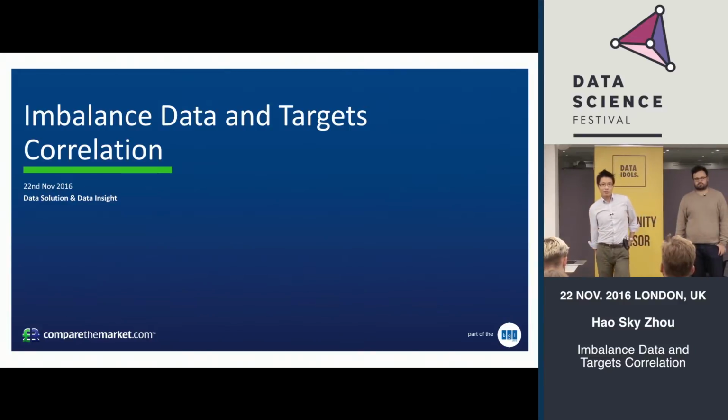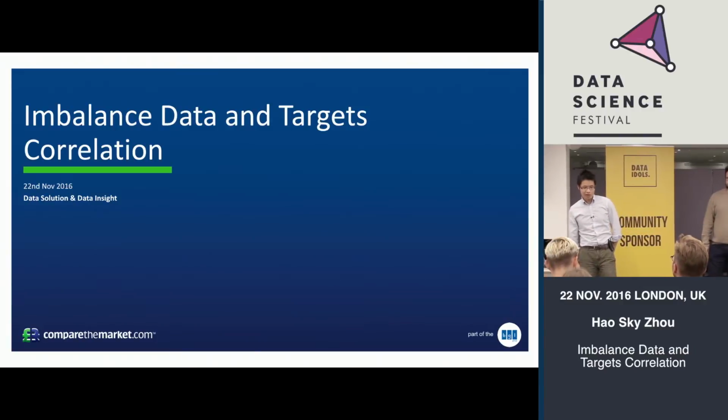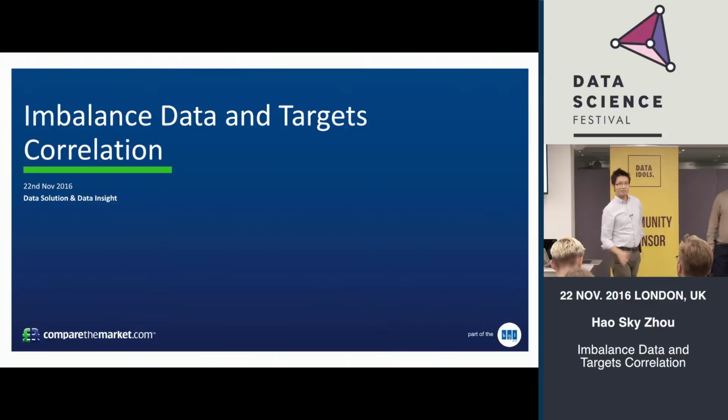So before we begin, I thought I'd just ask a question. How many of you put your hand up? And how many of you have used ComparetheMarket in the past? Okay.